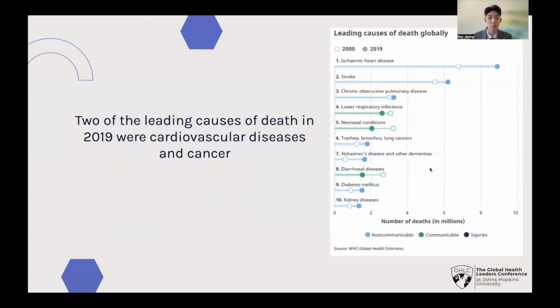Now, why is this important? Well, not only with COVID, but also in 2019, the two leading causes of death were various cardiovascular diseases and cancer. The thing about both of these diseases is that they can be treated more easily and more effectively when they are diagnosed more quickly, which is where point-of-care testing can be important because they can help make the testing process both easier and have more results more quickly so that patients can be treated as quickly as possible.